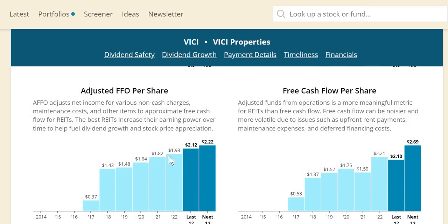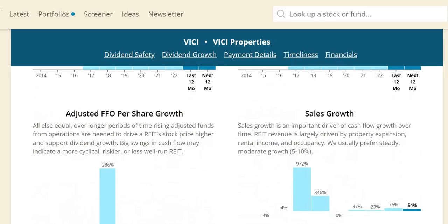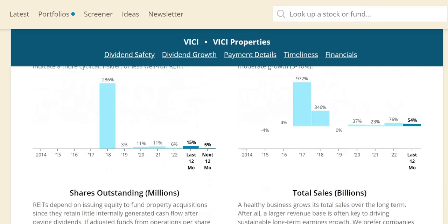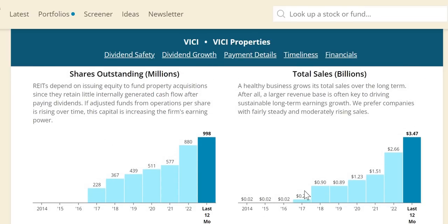Adjusted FFO as well, nice to see that consistent growth year on year. 2023 and 2024 expected to be more of the same. Now sales growth, remember 5 to 10% is what we like to see. The last 3 years, very, very strong double-digit growth. 2023 expected more of the same, 54% to that top line. And we can see that numerically from around 200 million in 2017 to 3.47 billion expected in 2023.